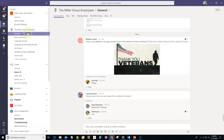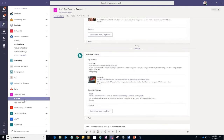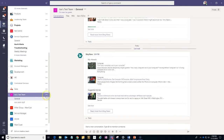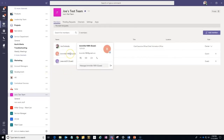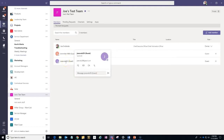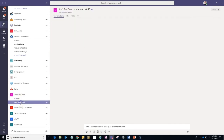You do have the ability to go ahead and invite people that are not part of your internal office, not part of your tenant, I guess, inside Microsoft Office 365. If we take a look at this team here, my test team, these two accounts here, this is Brandon's Gmail account. Please go ahead and send him a bunch of spam. That's my Gmail account. These Gmail accounts are not Office 365 Microsoft accounts, but we can invite these people as guests to go ahead and take part in this team. So Brandon and my Gmail account here have full access to this team, the Joe's Test team, so they can see everything inside the general and the non-work stuff.